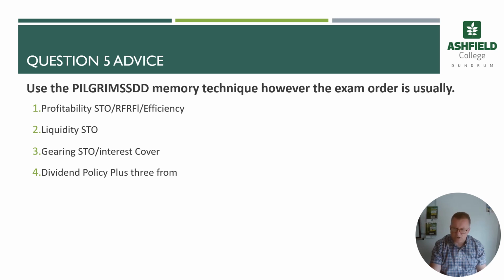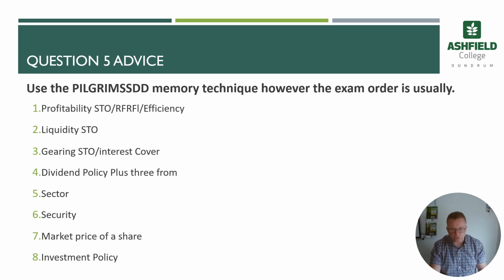Dividend policy is also important, stuff like dividend per share, dividend yield, dividend cover, earnings per share, retained earnings per share as well. The gap between earnings per share and dividend per share is also important. The percentage that we are retaining is also very important there. We look at the sector, we look at security, we look at market price of a share. They're all the extra ones there. They're worth less marks, but make sure if you know them that you put them in. Also investment policy.